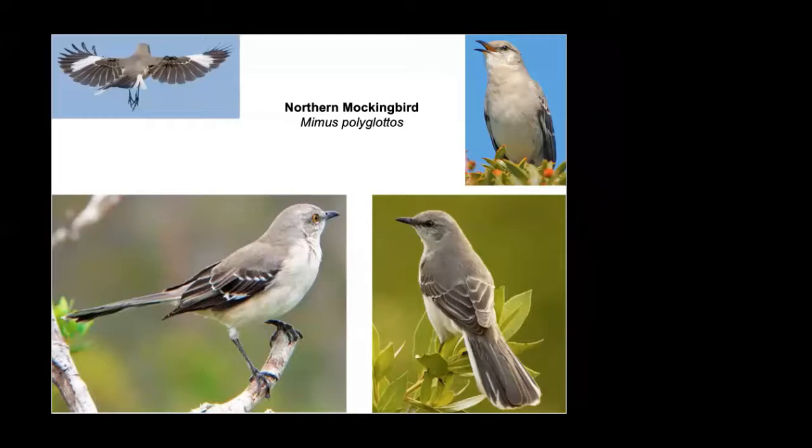So mockingbirds really are good at mocking, and sometimes you'll hear mockingbirds repeat sounds that they've heard not only of other birds, but human-produced sounds such as an alarm clock or a car alarm or someone whistling. So the mockingbird is a consummate improviser.